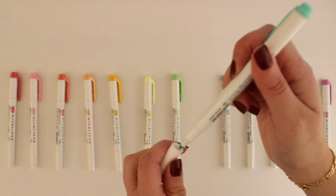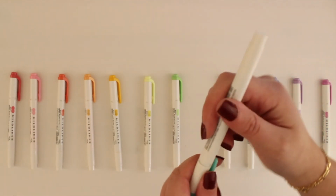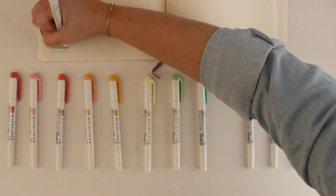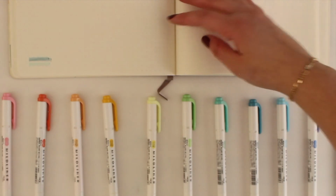So let's start with my most used supply, and that is the Zebra Mild Liners. These come in so many different colors, and they're just great because they can give a little bit of a highlight if you want to go over some text, but they can also be used as markers. Some of the darker colors do have a little bit of bleeding, but it's honestly not that bad.